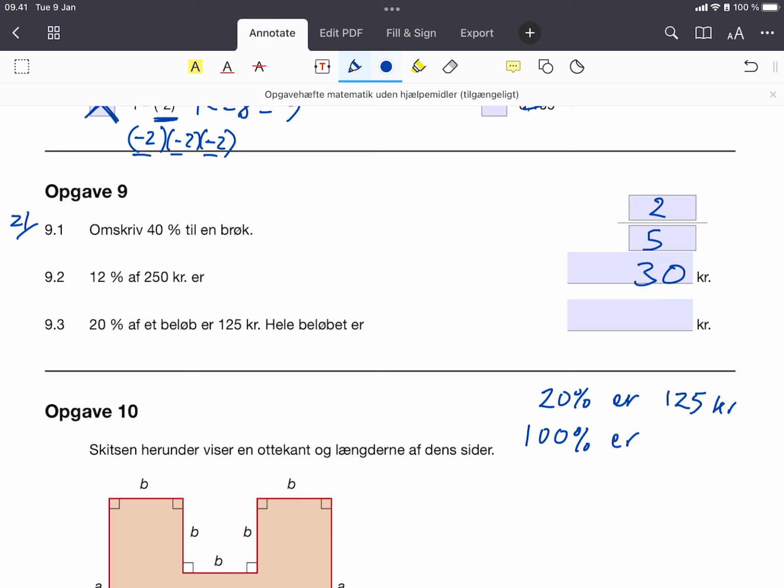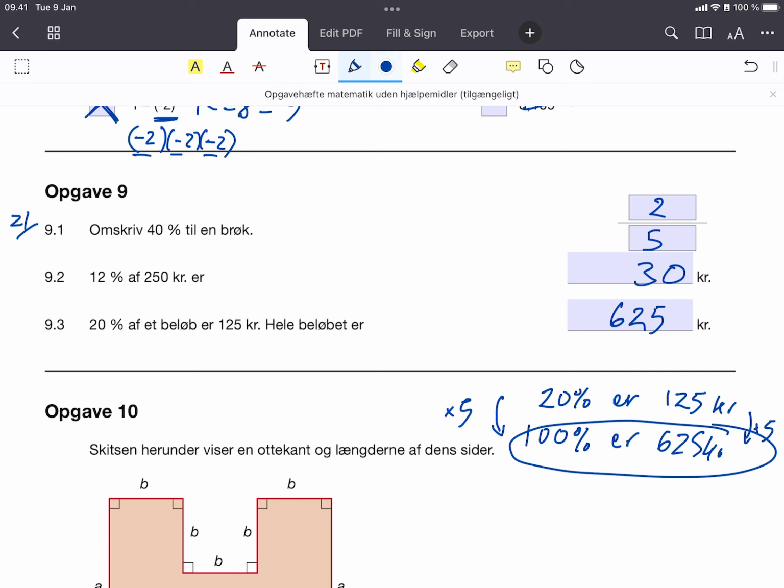So 20% is 125 kroner. 100% is how much? So to get from 20 to 100, you multiply by 5. So we've got to do 125 times 5, which quickly in my head is 625 kroner. So the whole amount is 625 kroner, because that's what 100% would be if 20% is 125.